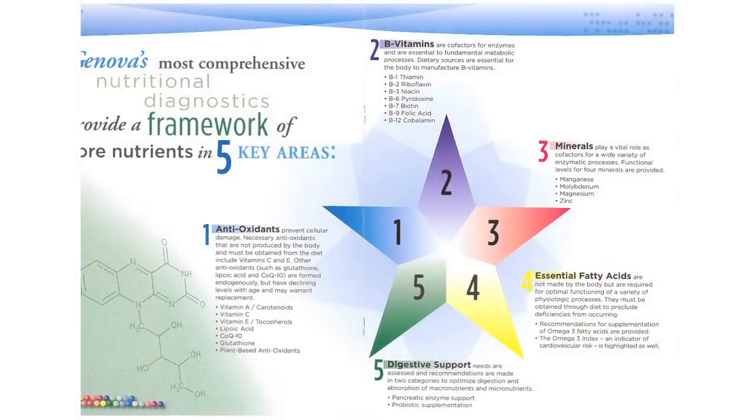B6. So the advantage to functional testing is we're able to say, we know that everybody needs to take care of all of these physiologic hurdles where they make this thing into that thing, and that can be sort of normalized or standardized, and that's what the functional medicine folks and the Genova lab have done over the years, is come up with algorithms or strategies to figure out how much of this stuff you ought to have around. And so this is Genova's summary of what the test looks at.